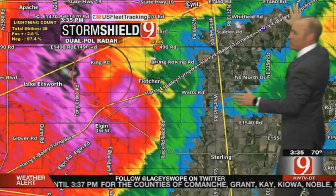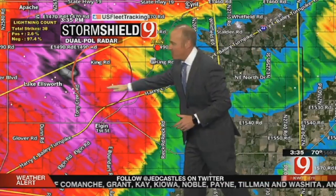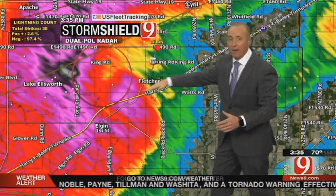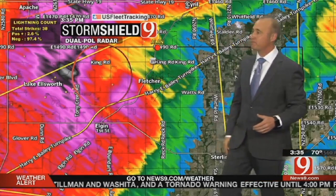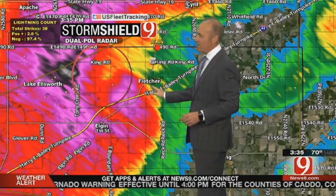H.E. Bailey needs to be closed. It needs to be closed because people are going to get trapped on the H.E. Bailey as this storm is going to try to at least ride up the H.E. Bailey for another several miles. That's about mile marker 62 to 52 for folks that may be traveling on the H.E. Bailey. That's going to be 62 right in here.